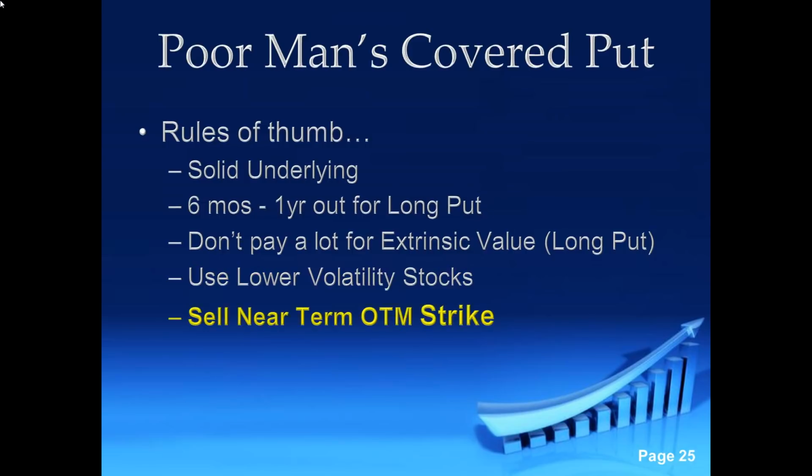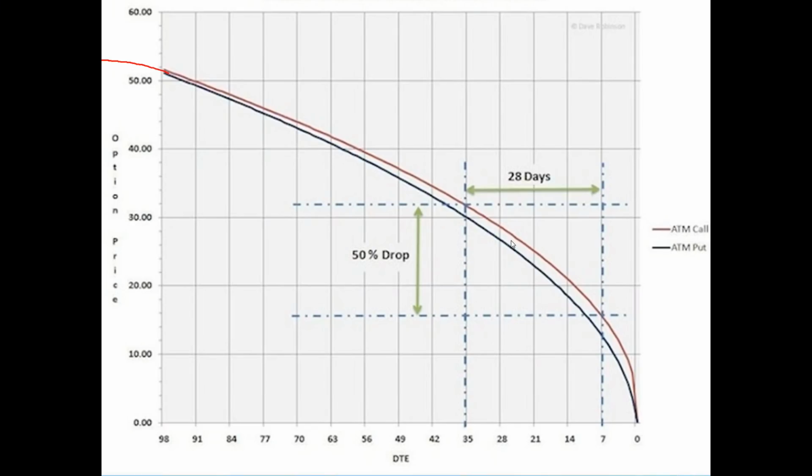But use stocks that aren't really big movers on any given day if you can. All right, and sell the near-term out-of-the-money strike. Now, when we're selling this near-term out-of-the-money strike, we're trying to capture that theta decay. I'm usually looking at around that 36-ish delta to sell out of the money, all right? And that's going to be the one that gives us the best bang for our buck. And the one that we're selling in the near-term is going to experience this type of theta decay, all right?